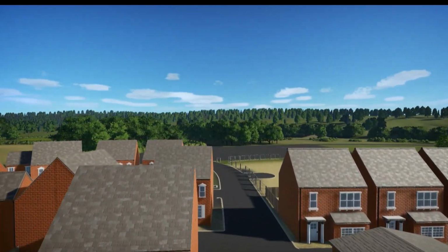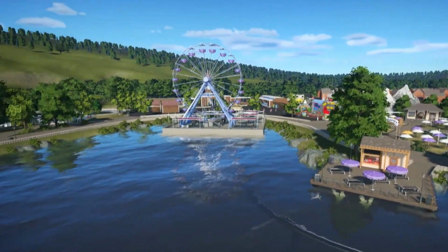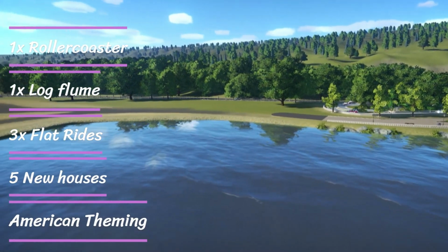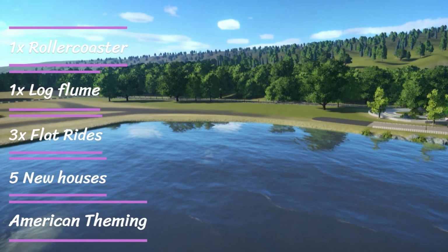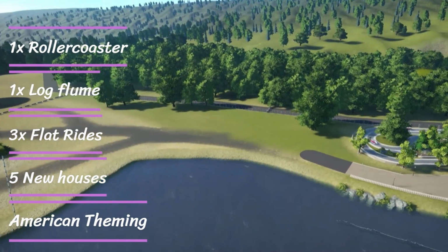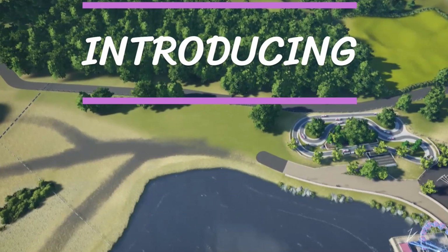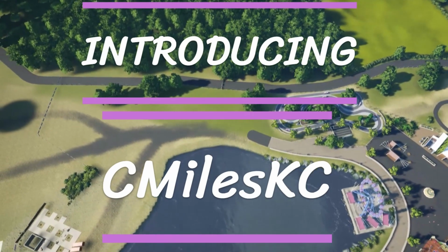Well, this has left me delighted. A whole area designated to memories of the American Adventure. A new roller coaster and a nightmare log flume. Very exciting. And who will build this? Introducing a builder with a real eye for realism, the wonderfully talented CMilesKC.